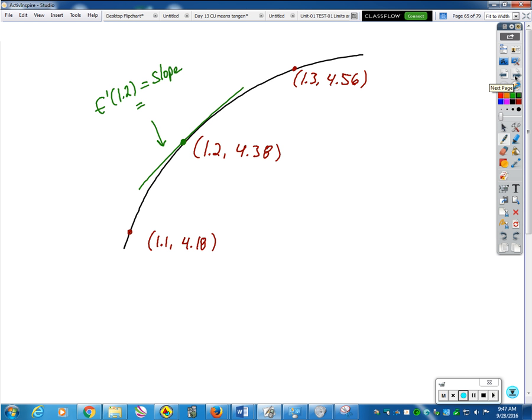But we don't have any way of finding the tangent slope. So you on your own have got to come up with this recollection. Can't find a tangent slope? What kind of slope can I find? I can find a secant slope. So no one's going to prompt you to do that. You just have to think of it on your own. So let's go find some secant slopes.